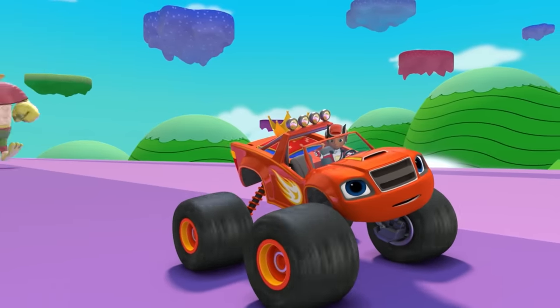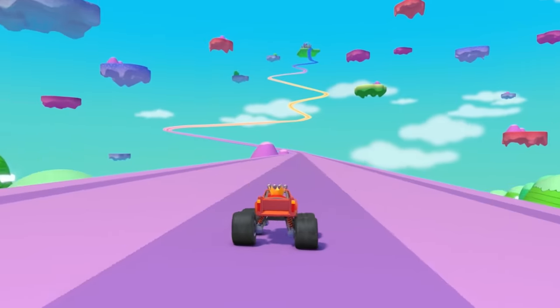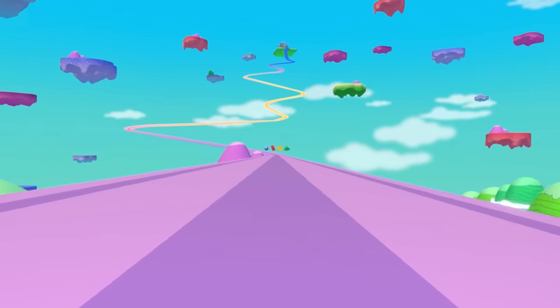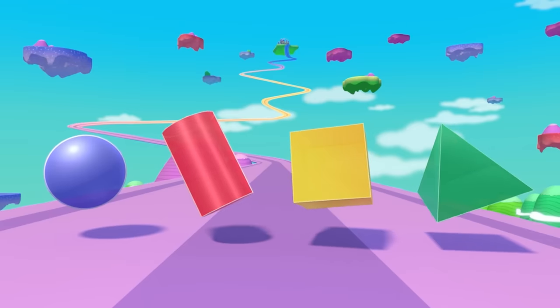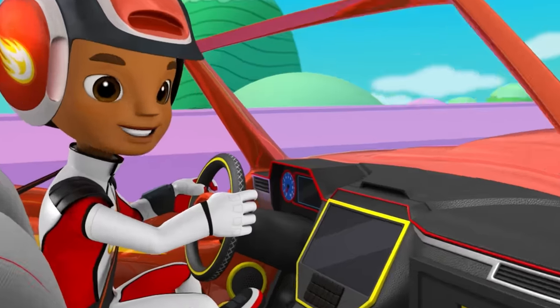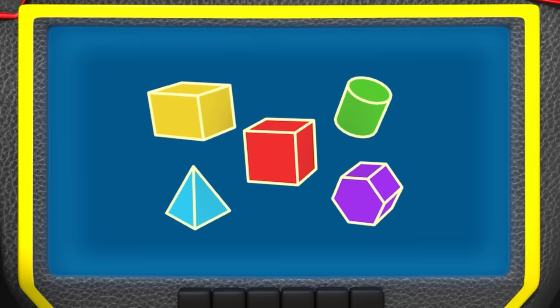Uh-oh, the troll is catching up. We need a speed boost to outrun him. Hey, I bet one of those could give us a speed boost. They're 3D shapes. Yeah! 3D shapes are shapes that have three dimensions. The length, how long it is from front to back, the width, how long it is from side to side, and the height, how tall it is from top to bottom.